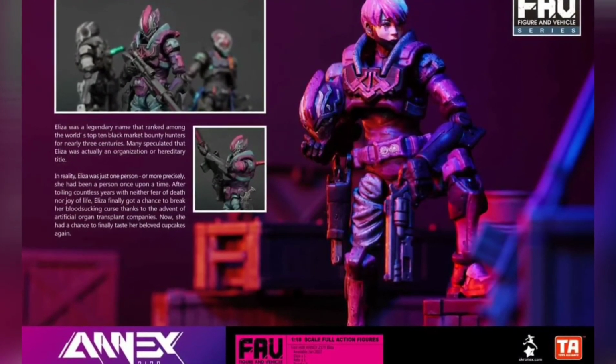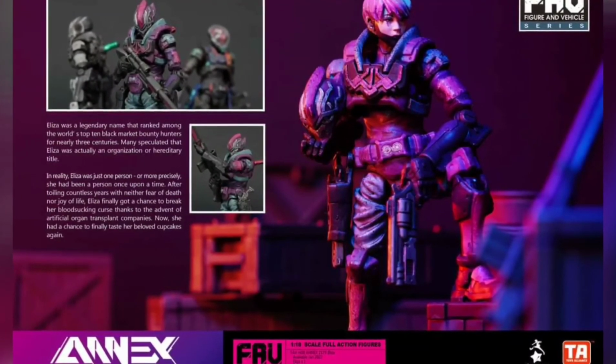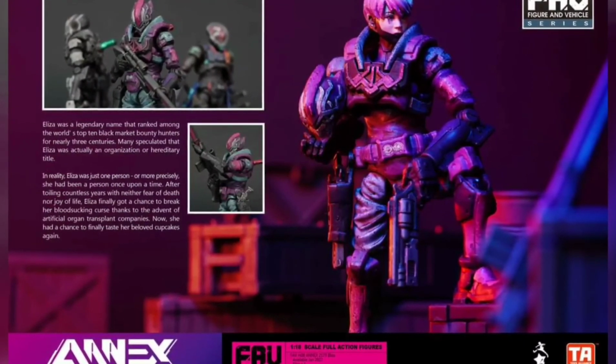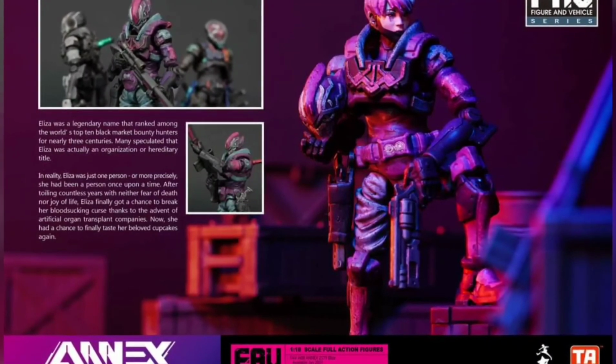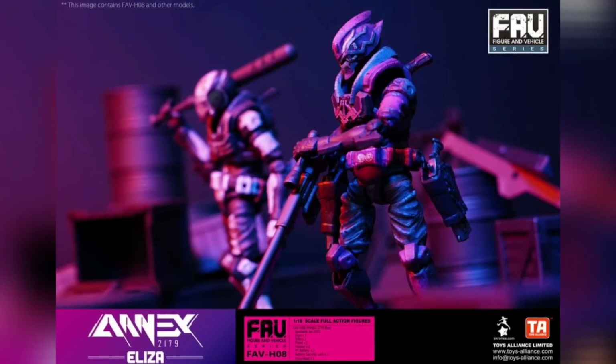Now, correct me if I'm wrong, this does look like a female character to me, but now that I'm getting another look at it, I could be wrong. Let me know what it is. I actually haven't read it. I think the name is Eliza, so that's what makes me think that it is a female character, but if for whatever reason it's not, do let me know.